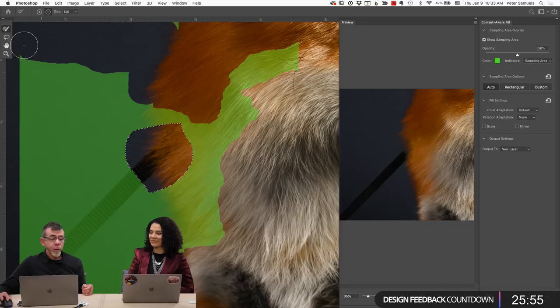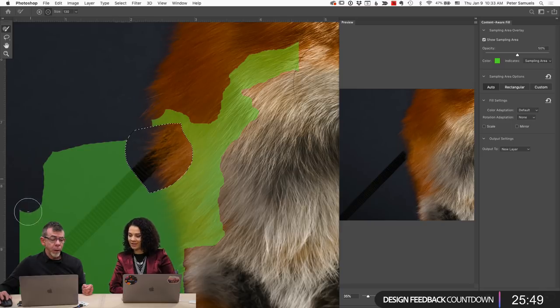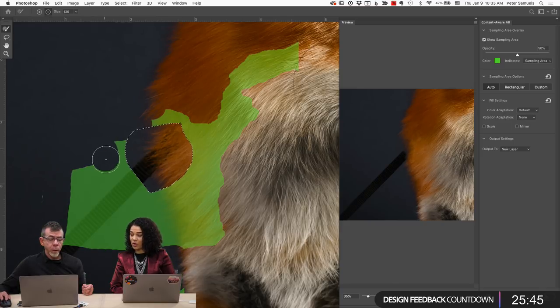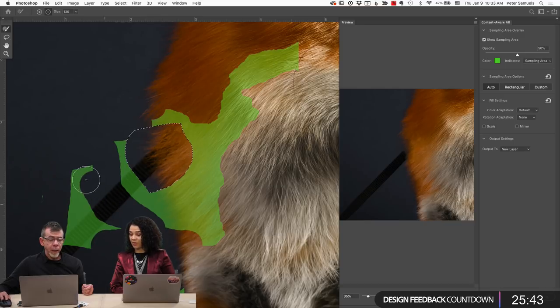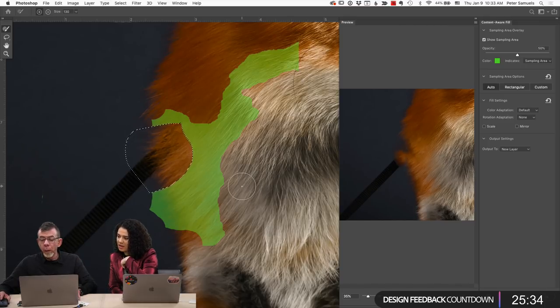So here, I'm giving this new one a try. Yeah, content aware fill. Am I doing this right, where I'm going to remove all this? So everything that is green is what it's going to be sampling from. Yes. If you wanted to, you have auto, rectangle, and custom on your right-hand side. If you hit custom, it will remove all of it for you, and then you can go in and paint what you want, if you want to do that.